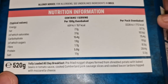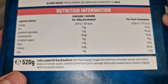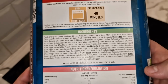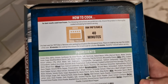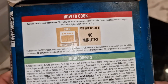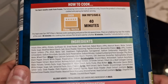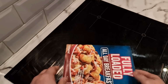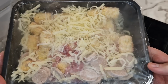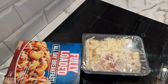It says, fully loaded all day breakfast, pre-fried nugget shapes formed from shredded potato with baked beans in tomato sauce, cooked Cumberland pork sausage slices and cooked bacon lardons topped with mozzarella cheese. I am a bit gutted that you can't microwave it. That is a shame. So we have to oven cook. Remove outer packaging and pierce the film lid several times. Place on a baking tray for half an hour. Remove the film lid and cook for a further 10 minutes. So we're going in the oven then. Oh, look at that. It looks decent. Okay, I'll bring you back in half an hour when it's cooked.